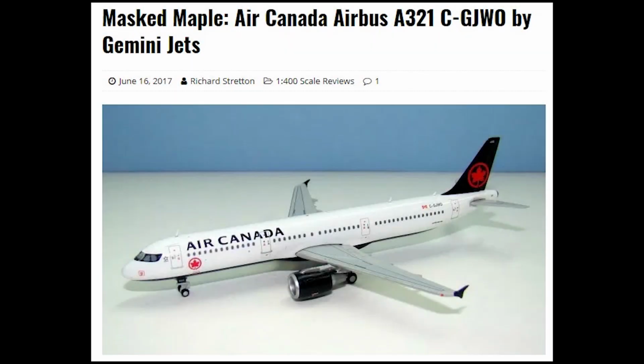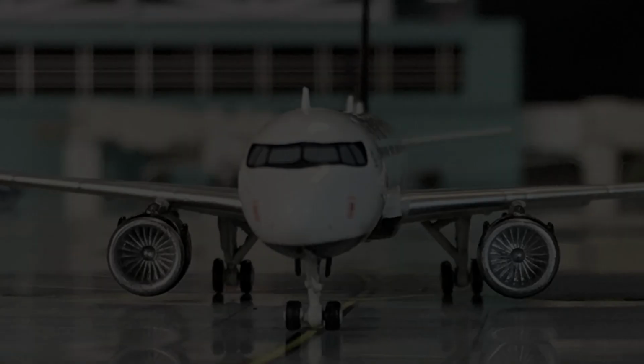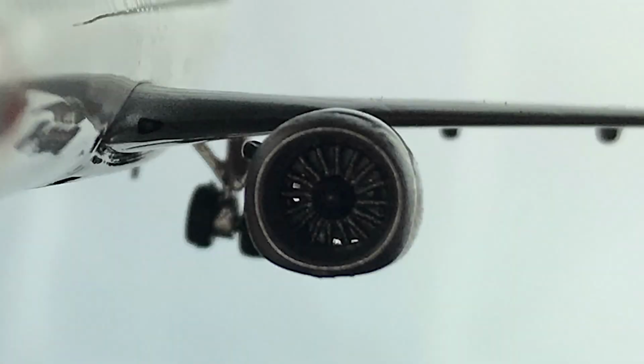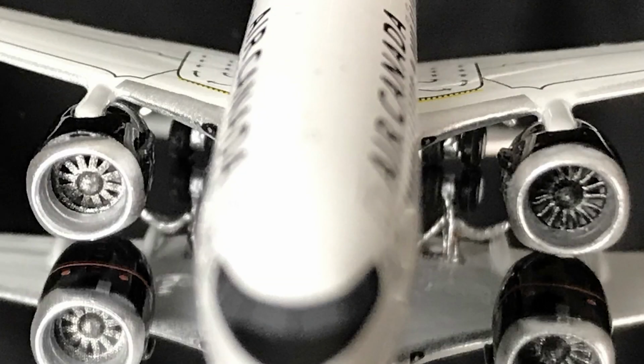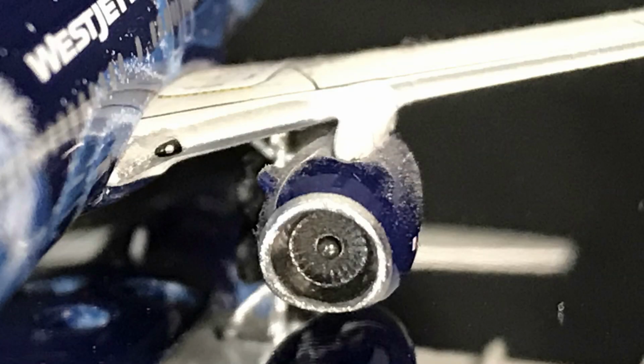I was reading a Richard Stretton review of Tail 460 from last year, and yes, I hate silver engines too. Both the 737 MAX and A321 have silver engines. Under my paint inspection on the 737, I did notice some light getting through the LEAP engines. However, when looking at the fan blades in both engines, I was shocked to see they both don't match. I immediately pulled my WestJet Disney plane to see if this was a common problem, and the answer is, amazingly, yes. A huge disappointment for Phoenix.